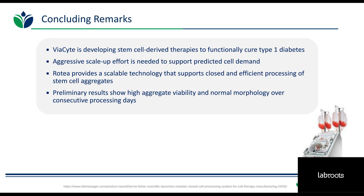Thanks again, Eric. Our next question is, how does the CTS Rotea compare to the Prodigy from Miltenyi? Okay, I'll take that one. Thanks. I get this a lot. So the Rotea is very different from the Miltenyi Prodigy on a lot of fronts. The Rotea, again, I had my favorite slide. I'm going to quiz you on this now.